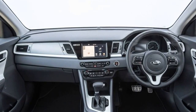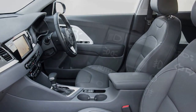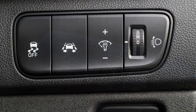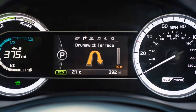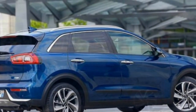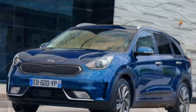How big is the Kia Niro? Size-wise, the Niro's a little harder to pigeonhole, falling somewhere between Ford Focus-sized hatchbacks and SUVs. So, within its own Kia stable, it's a bit bigger than a sedan, both shorter and lower than a Sportage. It does, however, have a longer wheelbase than the latter, hence the boast of class-leading seating space.